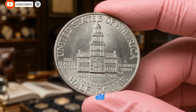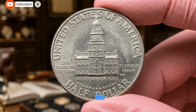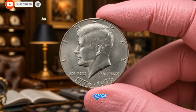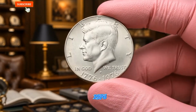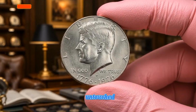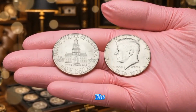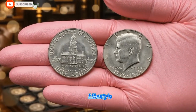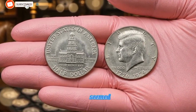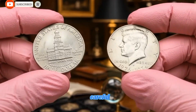Imagine opening an old family coin album inherited from a grandparent. Most of the coins appear familiar, perhaps even ordinary. Then your eyes settle on a brilliant 1976 Kennedy half-dollar that still flashes with untouched mint brilliance. It has never seen circulation. The edges remain razor-sharp. Liberty's portrait is beautifully defined. Suddenly, what seemed like another commemorative coin becomes something worthy of careful examination.